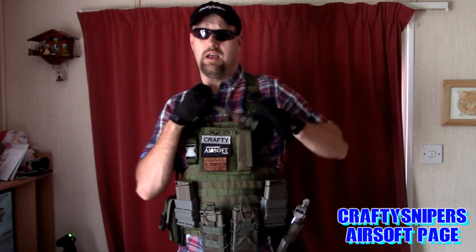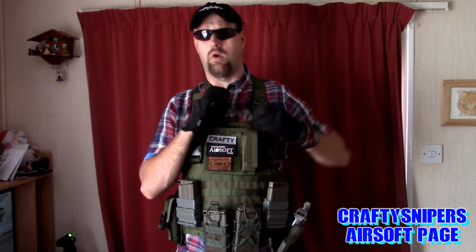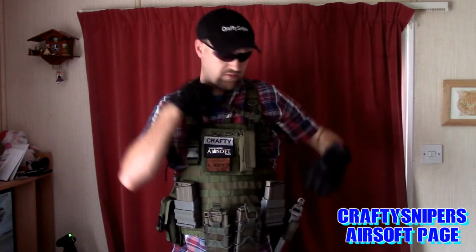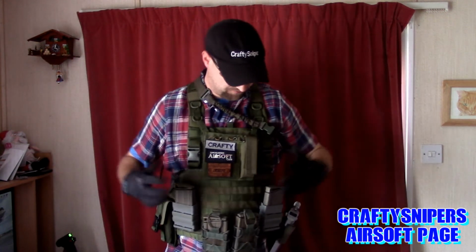You don't want to spend all your money on a primary and then attach it to a £12.99 sling. So this sling was about 20 odd pounds. That's usually good quality. I wouldn't order them online, I'd actually go to the shop so I can physically get a hand on the sling. So like I said, this sling, single point, is very, very comfortable, and it holds the SCAR extremely well.